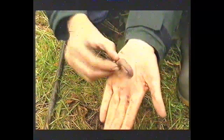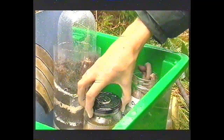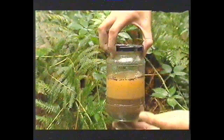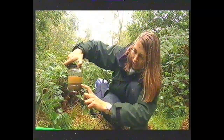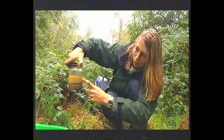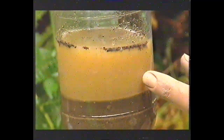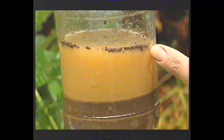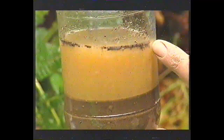Do you get clay and sand together in soil? Yes, all soil is a mixture of clay and sand, but we can separate those things from each other. This is my soil cocktail, and the sandy material has gone to the bottom because it's heavier, but the clay material is here at the top, and some of it is still even floating after 24 hours. At the very top, we've got the decayed leaves and pine needles. That's the organic matter.